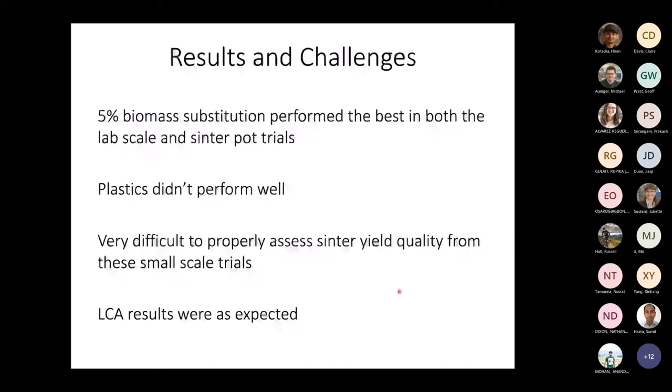So it's quite difficult. We're almost only halfway here in this particular case, and there needs to be another layer of larger scale testing that needs to be carried out. But what we did find was that certainly the plastics didn't perform as well as the biomass alternatives. So some interesting results, but also identification of some challenges in how to scale this up and provide some more useful relevant data.